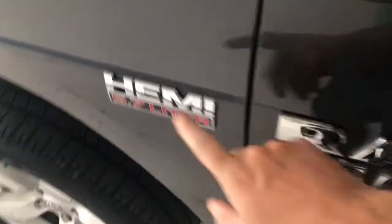But let's go ahead and pop the hood here. Just like to give you a look at the engine. Of course, as you can tell by the badging, it says equipped with your 5.7 liter HEMI engine. Let's give you a closer look at that.